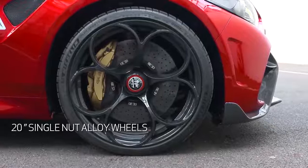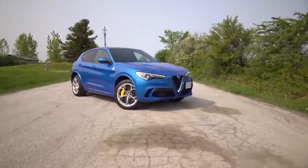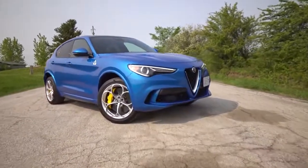Yeah, and those wheels are like the best pattern that I like from Alfa Romeo. I'd like them a little bit more if they were the lighter color like on the Stelvio that we drove, but they do look really, really good.